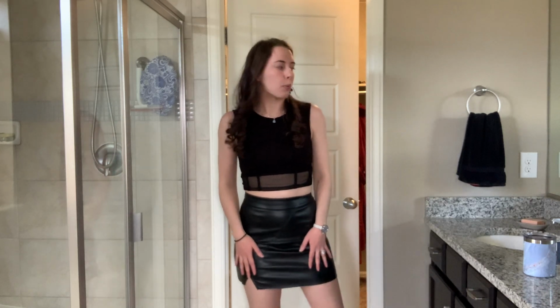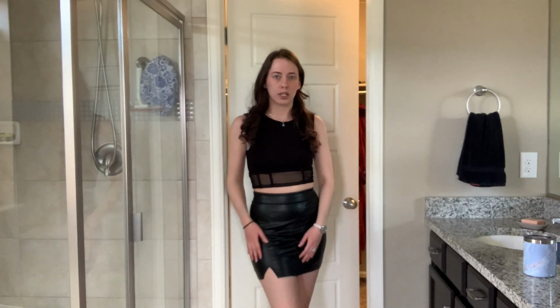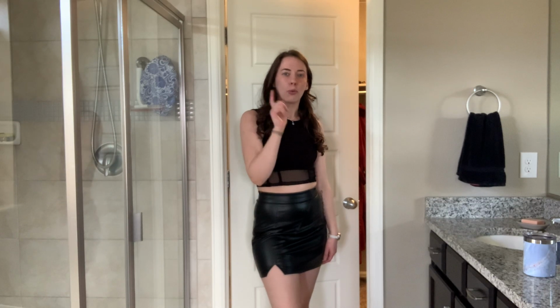So this one I think I'm going to keep, but I'm going to move it to my winter capsule because I am sure as shit not going to be wearing a pleather skirt when it's hot outside. It's also too short to wear without tights under it, I think.